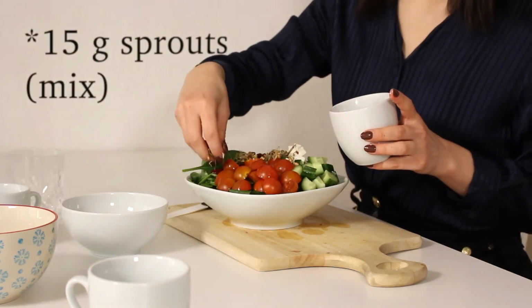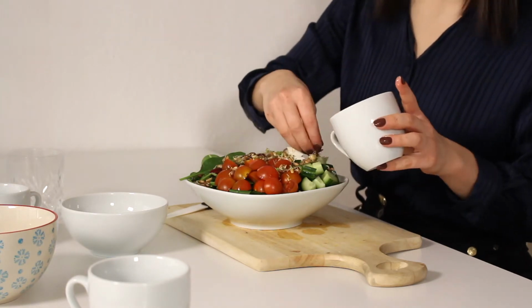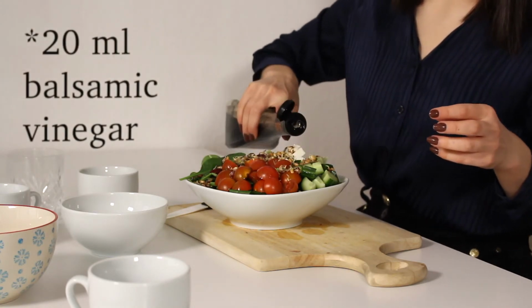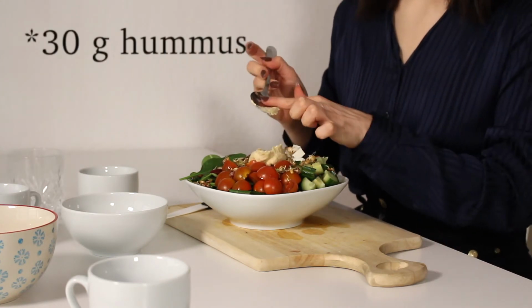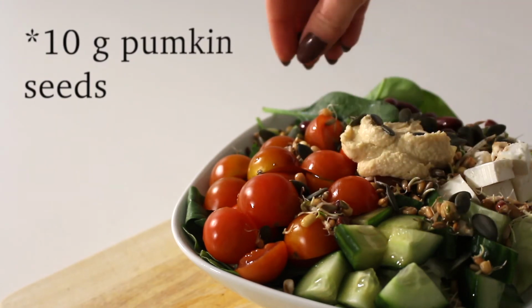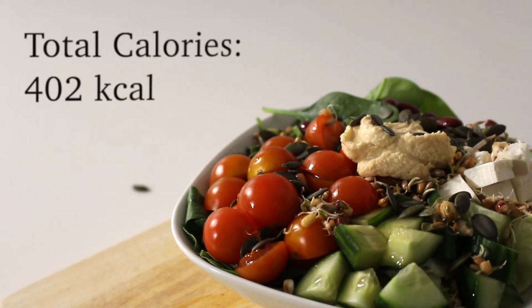And then a new thing that I started doing, because I saw it in a YouTube video, I'm adding sprouts on top. They're really quite nice. I really enjoy having them with my salad. And for dressing, I'm just using a little bit of balsamic vinegar just for a little extra taste. On top, I'm also adding 1 tablespoon of hummus, and to finish the salad off, I'm sprinkling a few pumpkin seeds on top. And yeah, that's my salad. In total, it's 402 kilocalories, and I do have to say, it is so delicious.